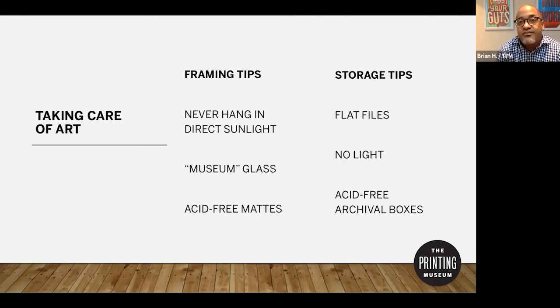And if you can't do that, acid-free archival boxes, they're usually the gray ones, white on the inside. Those are the best ways to store. You want to store them in a climate-controlled area. So again, back to the humidity issue, it's always best to try to maintain in your storage area, if you can, around 50% relative humidity.